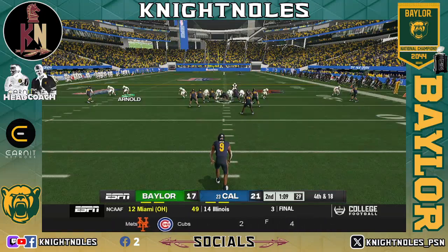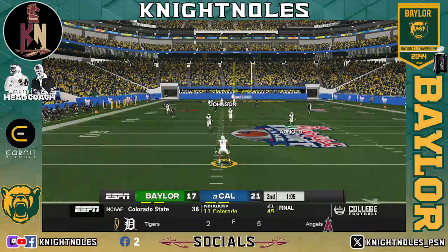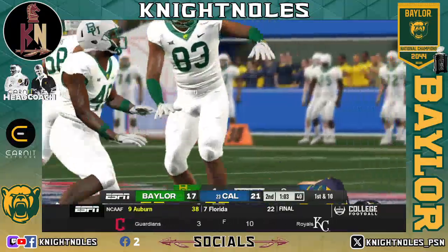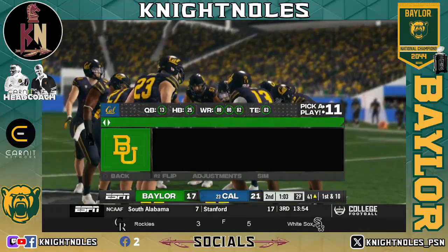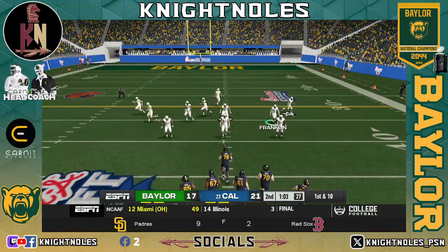Moore is back awaiting the punt. And he muffed it. In a game that's this close, you can't afford to waste possessions.